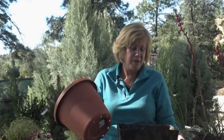If I wanted to keep this maybe a few years down the road, I want to use it for a trash can. You could do that. So you got 2 options, 2 ways to do it, but drainage is hugely, hugely important. A lot of people don't think about that.